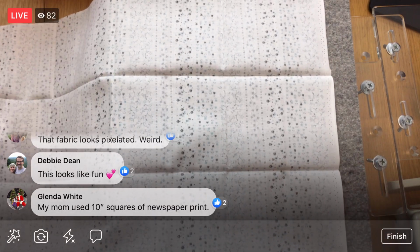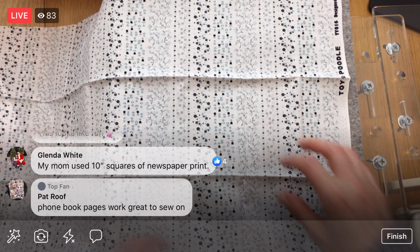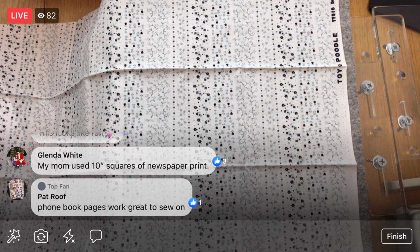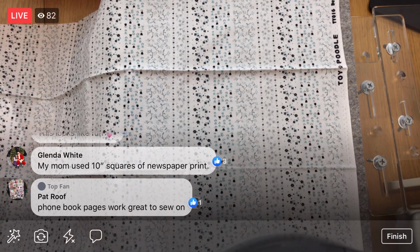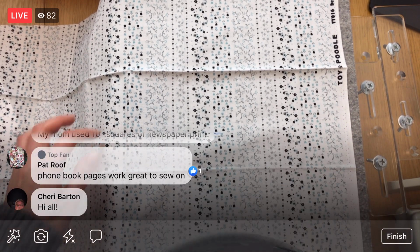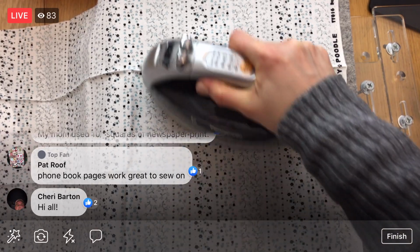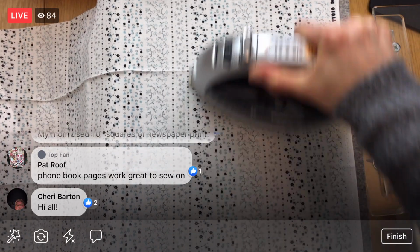So I've heard people use like yellow pages, like the phone book pages. I wonder if we have any of those laying around. Every once in a while, we'll get a phone book on our stoop, and I think it just gets thrown out, actually. Maybe we are saving them. I should find out, and we'll give that a test sometime.